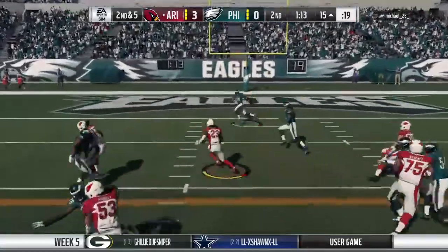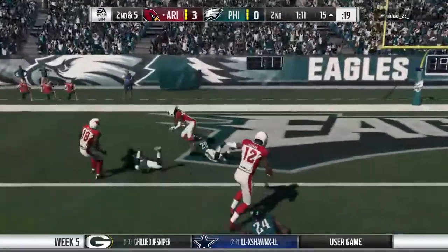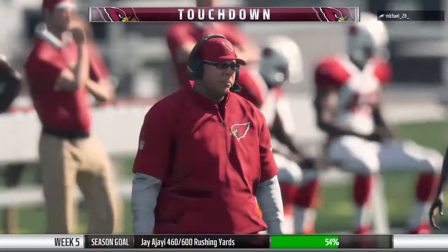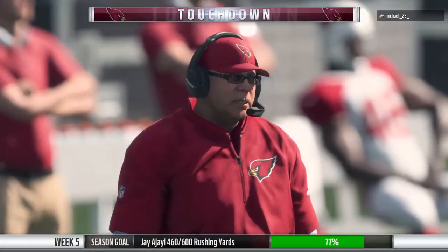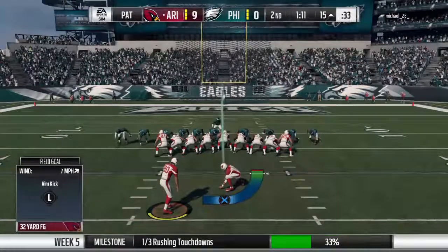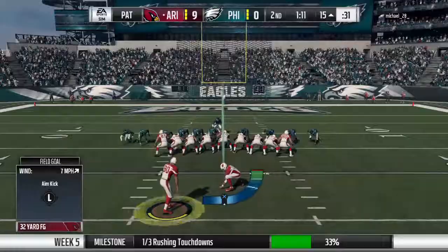Now it's Ajayi, and he is into the end zone. Touchdown, Arizona. Jay Ajayi, his 4th touchdown on the year. And the Cardinals will extend their lead.